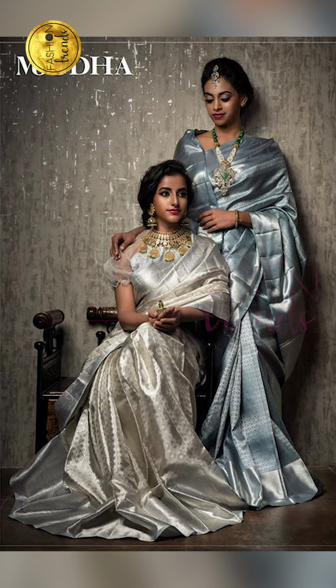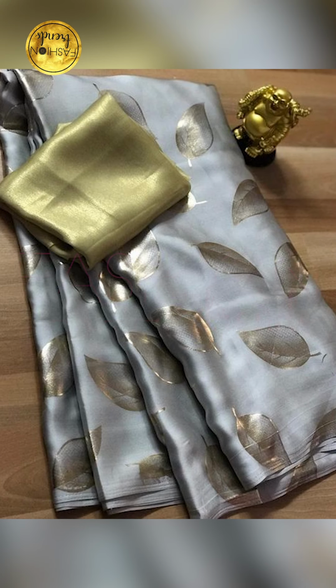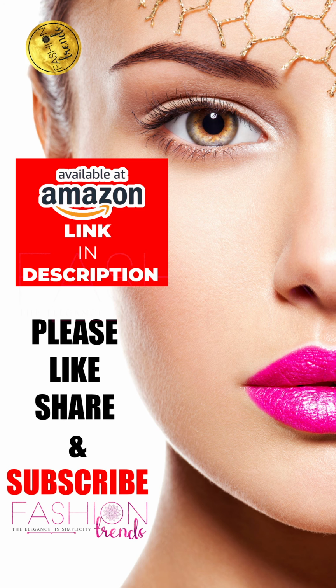So friends, talking about the designs, it's good. You can even try using plain ones by just adding a fancy border. You can try going with flower-based designs, peacock, and different designs too.